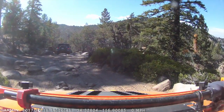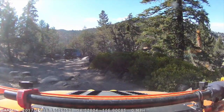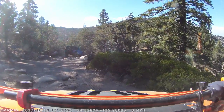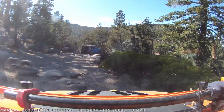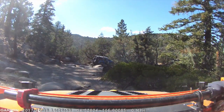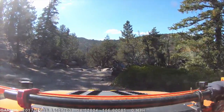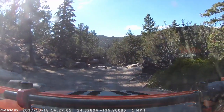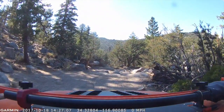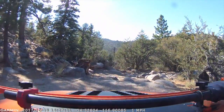Gotta climb some rocks to get over it. And just by the way, you can't see it on the video, but to my right is probably about 200 feet straight down, so you don't want to misjudge that one. Those bushes would probably slow down your fall. All right, another rocky section. And this is a considerable rocky section.